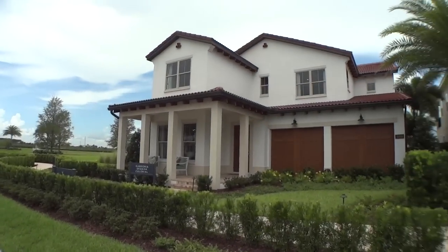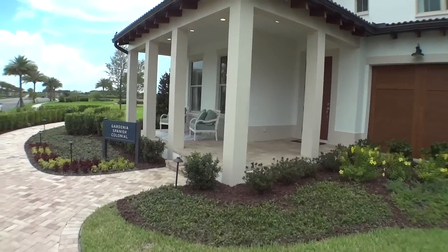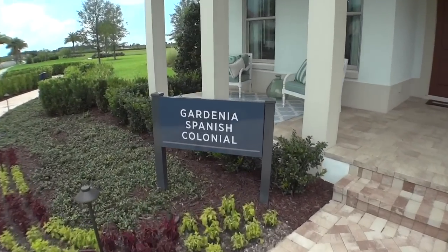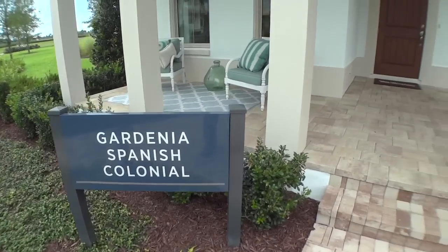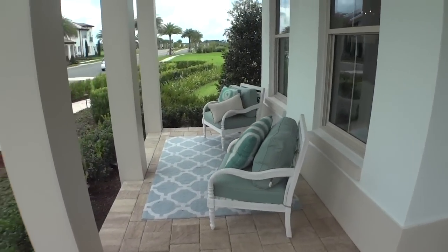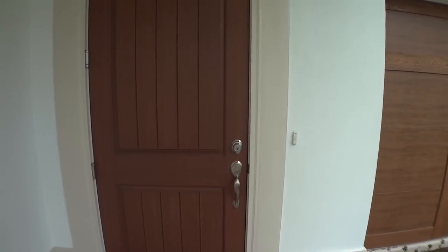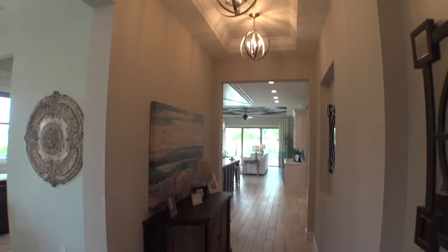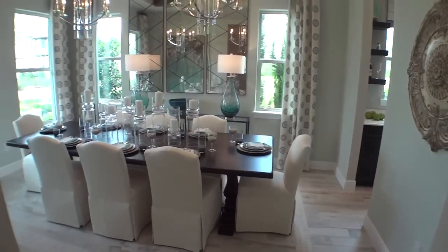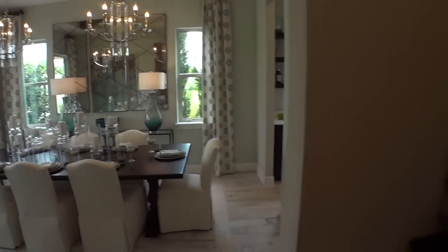So I wanted to take this video real quick for you and show you the Gardenia model. It's part of Toll Brothers' executive collection here at Lakeshore. This particular elevation is the Spanish Colonial. As you can see, it's a two-story property, has a two car garage, total square footage of 4,045 square feet, five bedrooms, four and a half bathrooms. Absolutely beautifully decorated, as you can see. So let's have a good look around.